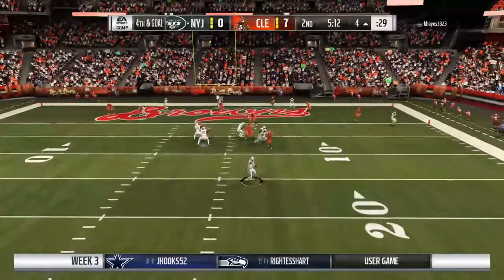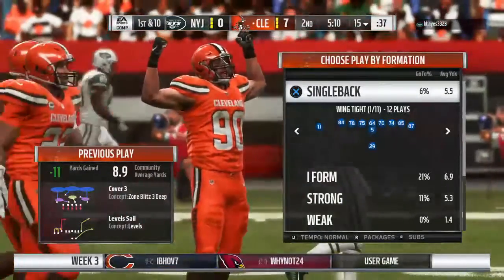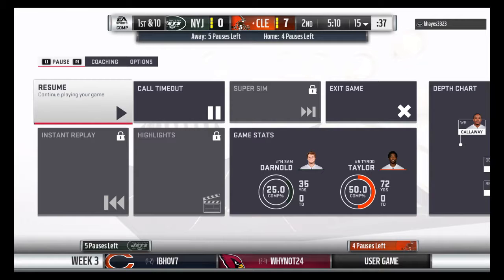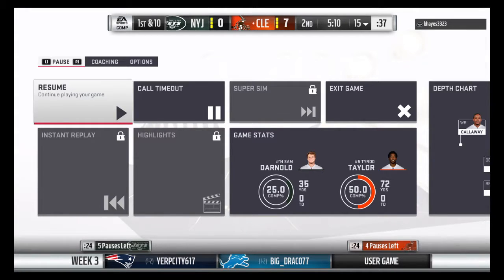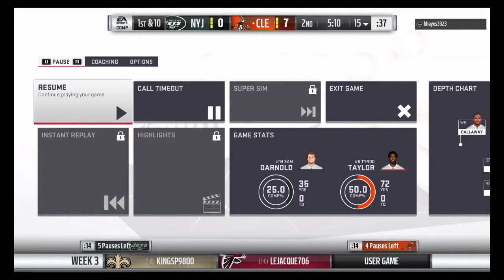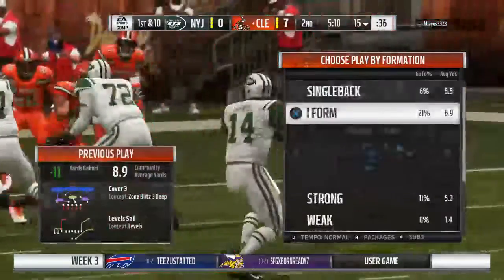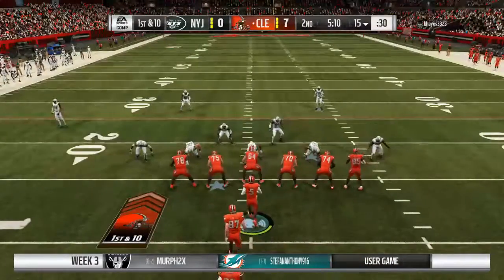On 4th down, Darnold. Now he'll be wrapped up around the waist and pushed down. Everson Griffin in there to bury him for a loss of 11. Taylor will bring the Browns up 1st and 10 at their own 15.